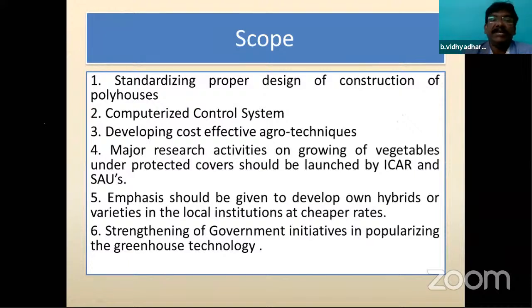So when we look at standardization, a proper design for construction of polyhouses is needed, and a computerized control system is also needed. Developing cost-effective agro techniques is again something the farmers are waiting for. And major research activities on growing vegetables under protected covers should be launched by ICAR and SAUs. Some of the ICAR institutes are working on it, but SAUs still have to take up this activity. The emphasis should be given to develop our own hybrids or varieties in local institutions at a cheaper rate.